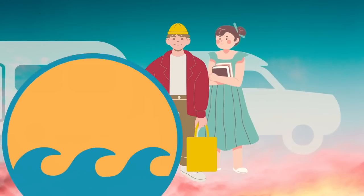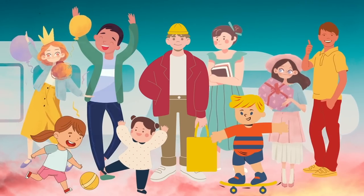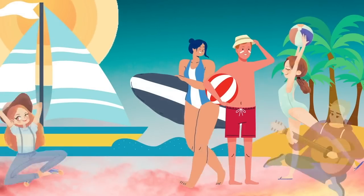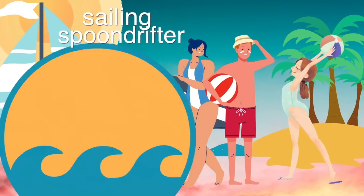Todd and I started traveling in an RV 8 years ago with 7 of our 10 kids. One by one, they've flown the coop and started their own adventures. Now, after 3 years of fixing up a hurricane-damaged sailboat, we're ready to explore the world with our last 3 kiddos before they're gone too.